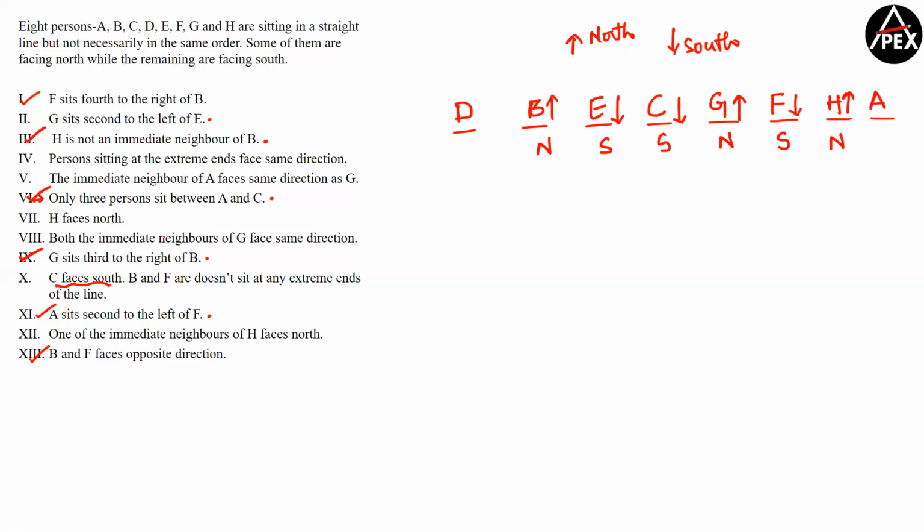Now, any clue with respect to the direction of A? One of the immediate neighbors of H faces north. Immediate neighbors of H are F and A, and we know that F faces south. So A should face north. And the persons sitting at the extreme ends face the same direction, so I can say that D will also face north.